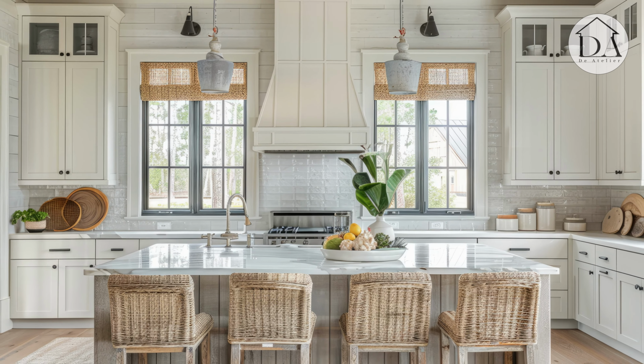Driftwood and shell accents. Incorporating natural materials like driftwood and shell accents into your kitchen design can enhance its coastal-inspired theme and bring a touch of the beach indoors.